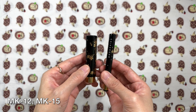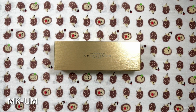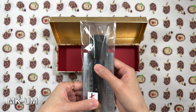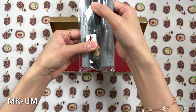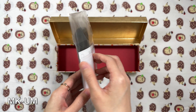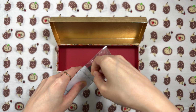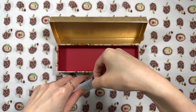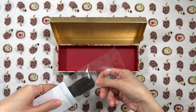Here are the MK12 and 15 next to each other. I finally got the MKUM. I asked CG Japan about a year and a half ago if the MKUM was discontinued, and they said it wasn't and that they would restock eventually. I then asked again at the end of 2022 if they were going to restock, and they said they would check with Chikuhodo. I noticed on January 12, 2023 that the availability status had changed from out of print to back ordered, 1 to 3 weeks. Then it surprisingly came in stock the next day. I was pretty happy and excited because I was waiting for it to come back to order it. I wavered multiple times in 2021 on whether or not I should buy it, and then it went out of stock at CG Japan, so it was kind of the one that got away for the longest time.